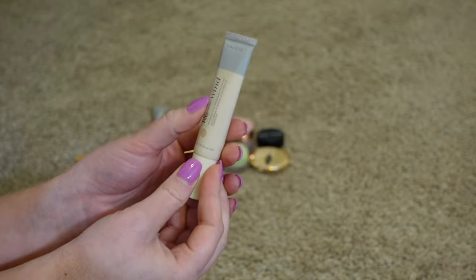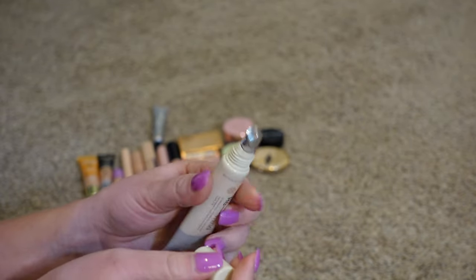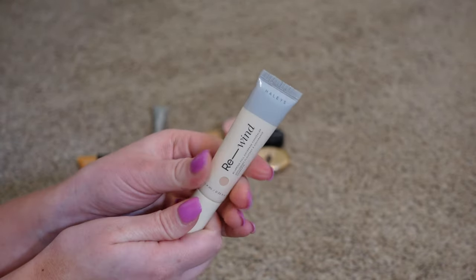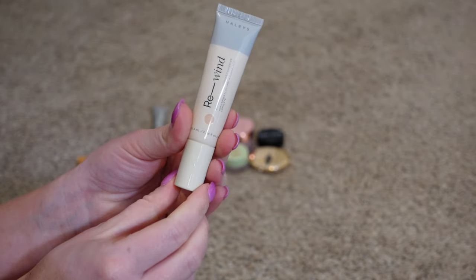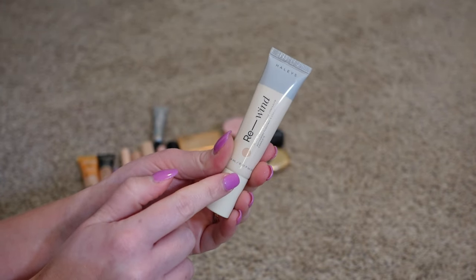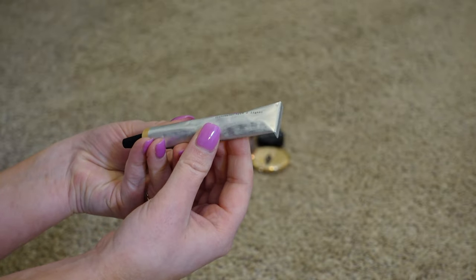This is the Haley's Beauty Rewind Concealer, in the shade Fair Light Neutral. I really, really like this. It's got a metal tip, which is so cooling on the under eyes. I really like the packaging. I am almost done with this, so I'm gonna finish it up, and I probably will repurchase it because I really do enjoy it. I don't think I like it as much as my True Skin, but I do think it's a beautiful formula, and I wanna finish it up and put it in my next empties video.